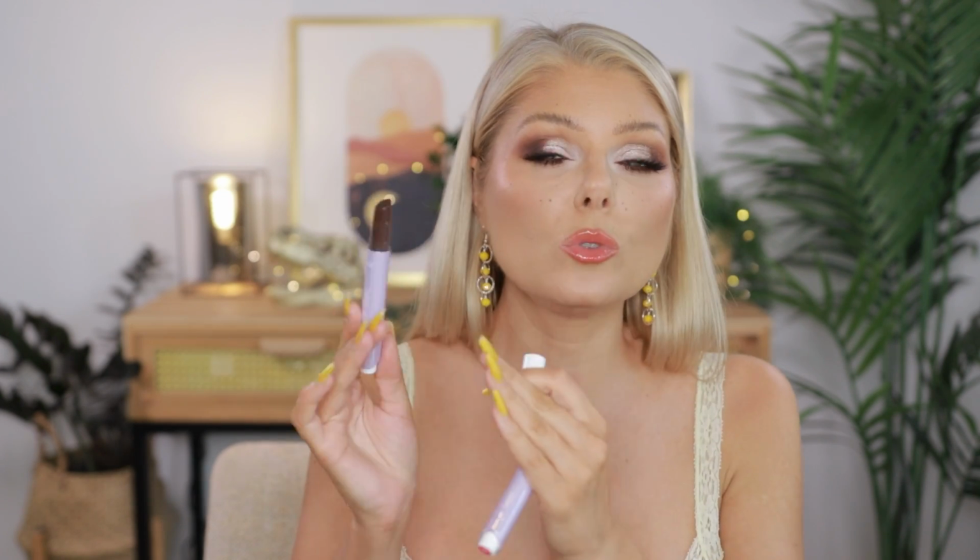This one is in cacao, and this is the opaque formula. I even wore this once again yesterday, or at least I tried to, just to make sure that I actually hate this the way that I do. If you're gonna try this formula, don't get one of the opaque colors. Again, when you try and dot it on, it becomes globby on the lips. And since this is an opaque formula, you cannot spread it out really with your fingers. It's not gonna get even enough for something that is opaque.